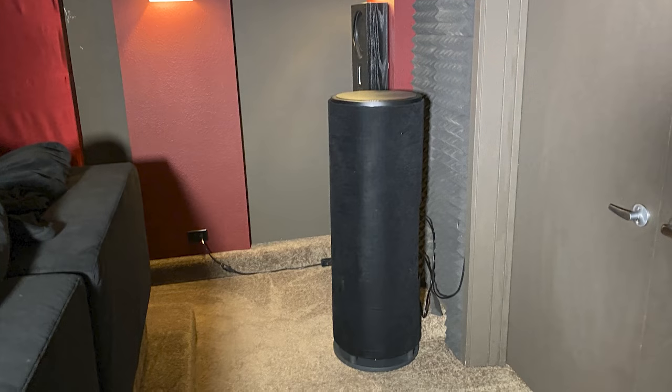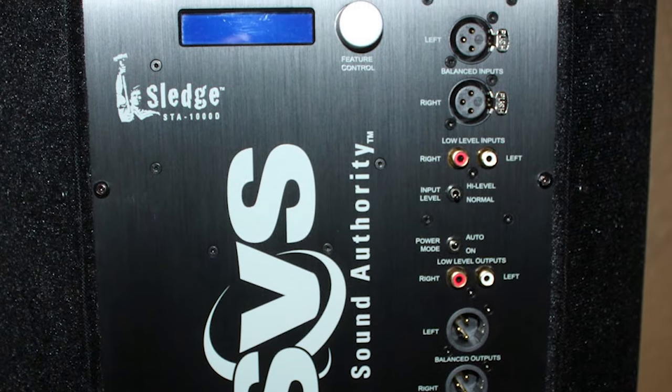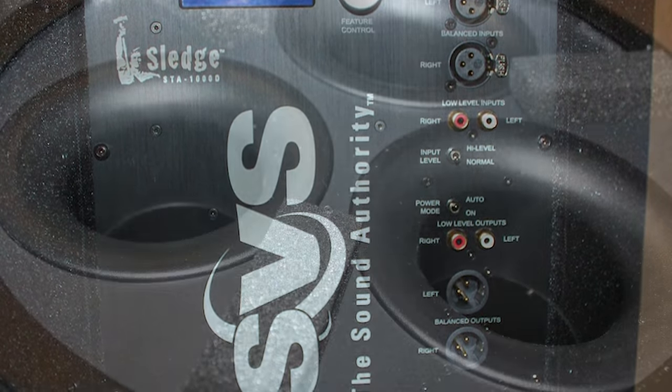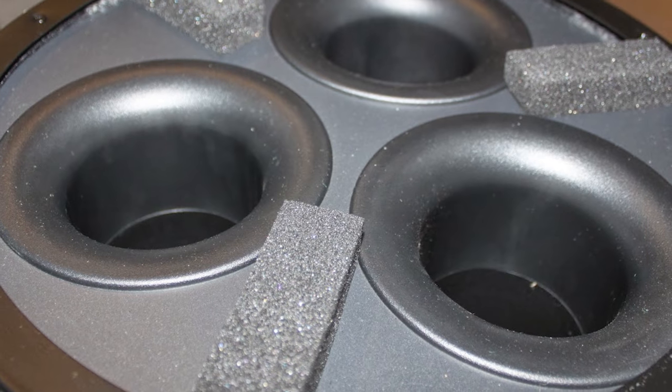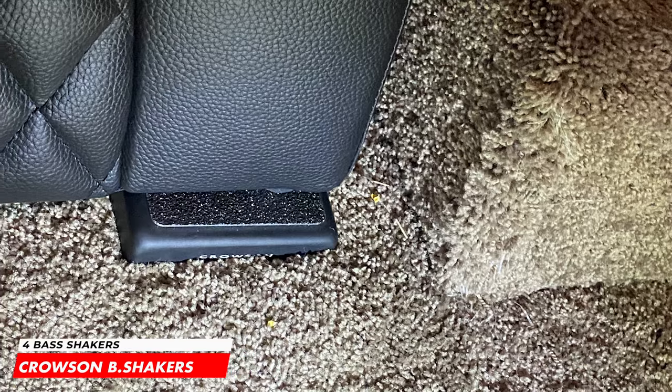These are about 47 inches high. The unique cylinder design looks slick and produces up to 3600 watts peak of soul shaking. But wait, there's more. Just thinking about it scares me, but take a look at this. That's right, you're looking at four Crowson bass shakers. Damn, I bet they are plenty of fun.